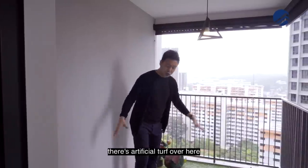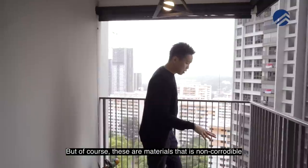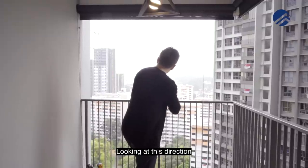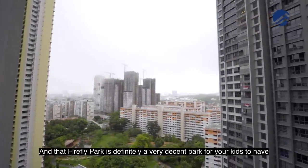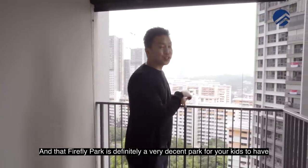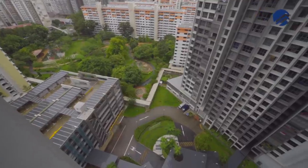Coming here, there's artificial turf over here, plus four strips of wood paneling. But of course, these are materials that are non-corrodible. Looking in this direction, you'll be overlooking Firefly Park. And that Firefly Park is definitely a very decent park for your kids to have. There are many miniature playgrounds, basketball courts.